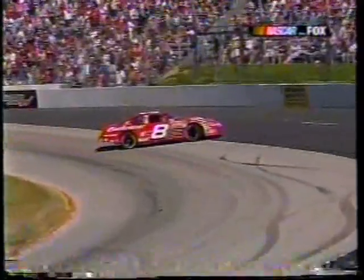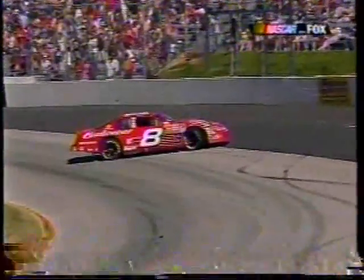I said Kenny Schrader was trying to get a lap back. He was 3 laps down on that restart. And just before the restart.